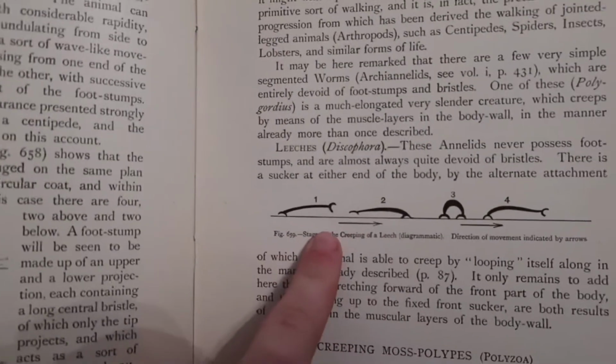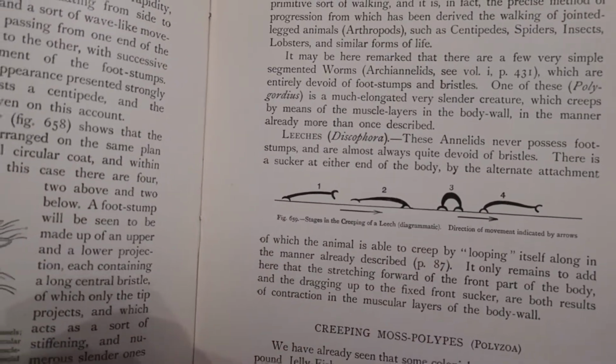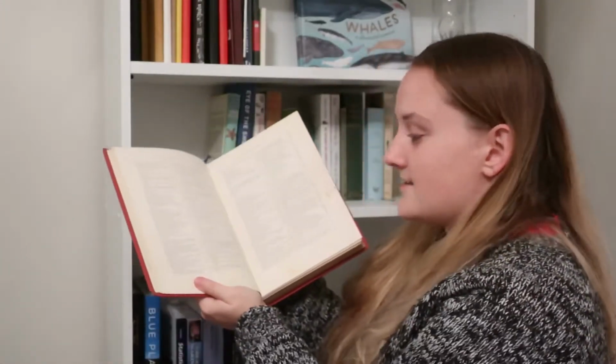I really like this little diagram. It's very simple, but just the way that a creeping leech moves, I thought that was a really cool little illustration there. I mean, this here is the list of illustrations for this book, and that's just one page of it. I mean, there's more pages. They can be completely jam-packed and absolutely gorgeous, so I would thoroughly recommend digging around for one of these.